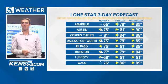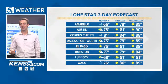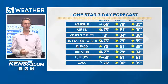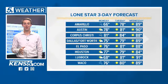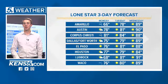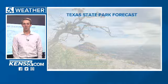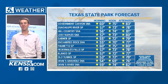The I-35 corridor is looking like a lot of wind this afternoon. Temperatures in the 60s and 70s to 80s for highs. If you're down towards Corpus Christi, you may hit 81. Fun beach day there, just check on the rip currents down by the water. Tuesday and Wednesday are going to be clear all across the state. Just gorgeous weather. Maybe check out some of our Texas state parks, which jumps us into our next graphic here.